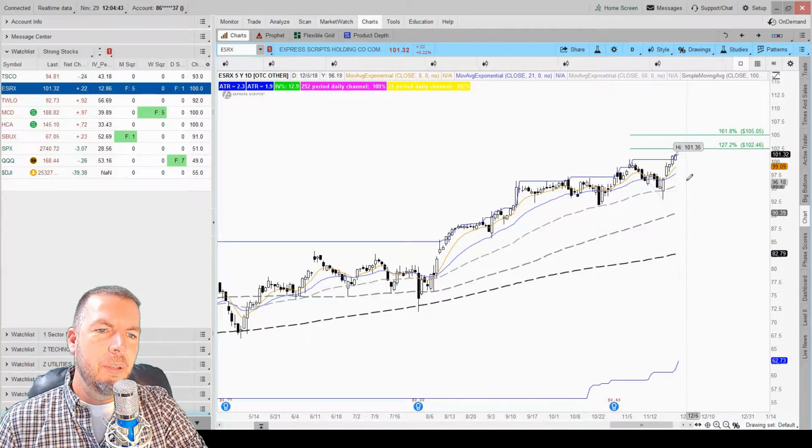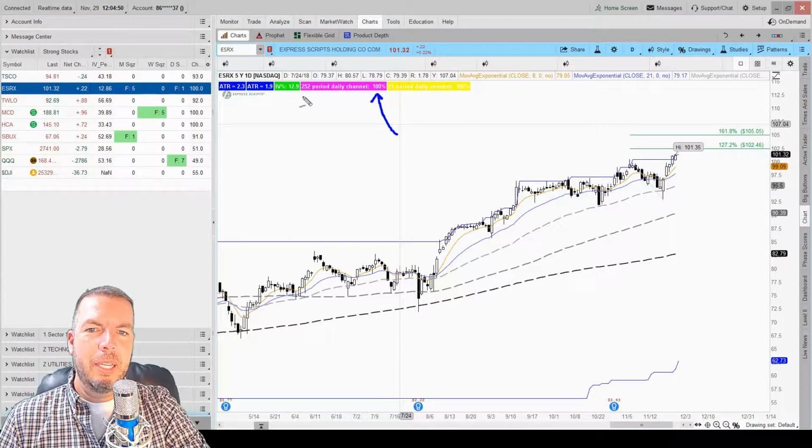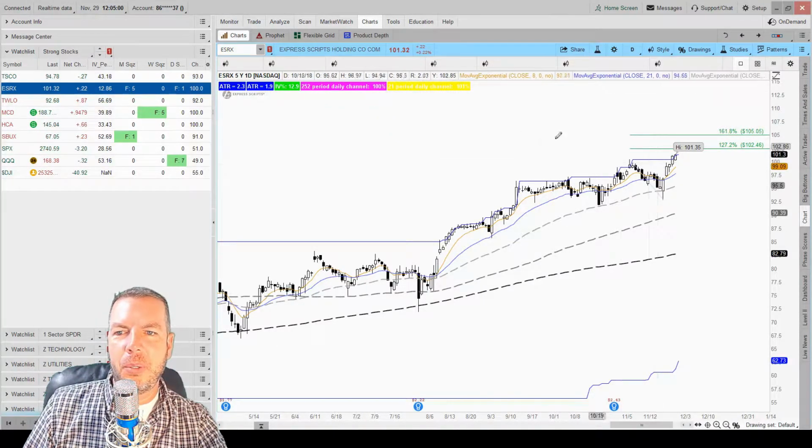Same thing. All the moving averages are stacked above each other here. We are actually outside or just barely in breaking new highs today with that 252 period daily channel. So we are making all-time highs in the last 252 days.